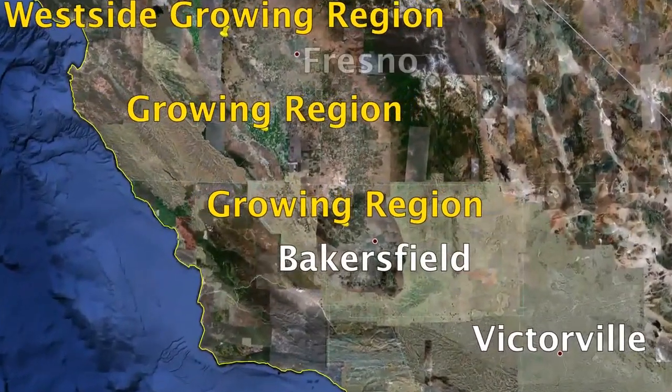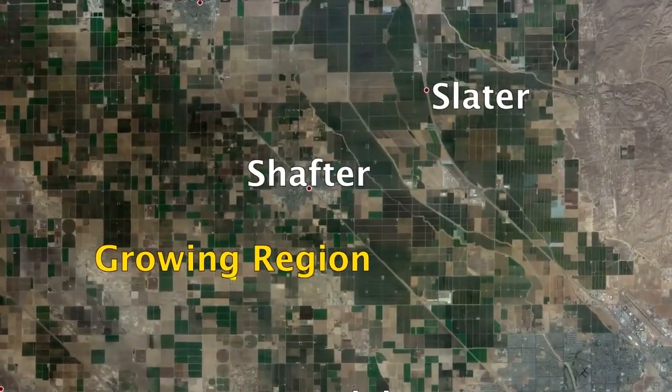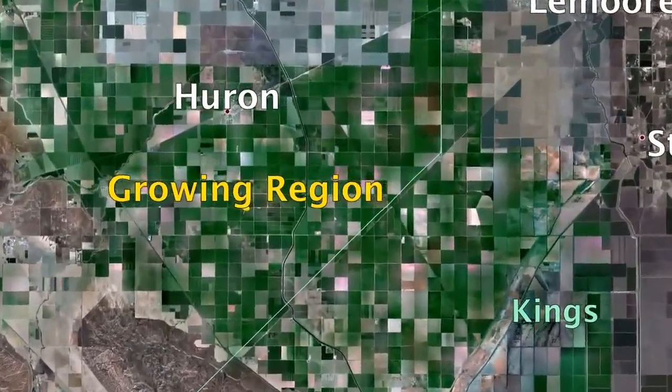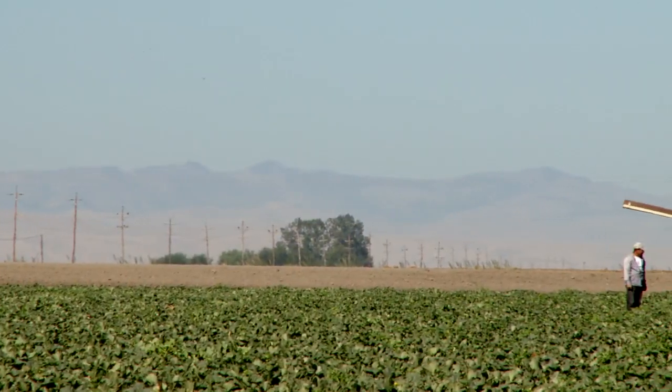Melons are harvested there through May into June, and then by the time you get to the end of June and 1st of July, melons will start to be harvested in the Bakersfield area. From there, they'll move up into Huron and then into Mendota and Fireball, where we call the West Side, and up into Los Banos.